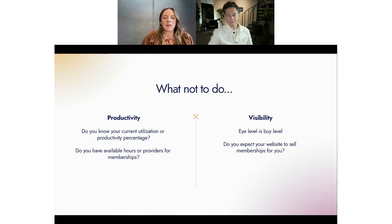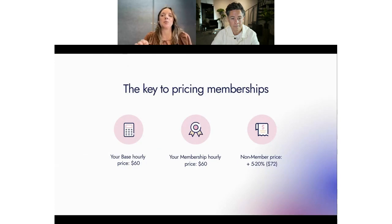But if I'm going on your website and I've never been to your business before, having a really inviting new client experience is going to sell at a much higher conversion than just hoping somebody signs up for your membership without ever going to your business. I just don't see it happen. It's not going to be a really high conversion. It's generally going to be somebody who has been into the business, experienced what you do, loved what you do, and then decides to convert. So we are going to talk about some tips and tricks to make those conversions happen. But before we get into that, I want to touch on what I had just mentioned, and that is the key to pricing your memberships.